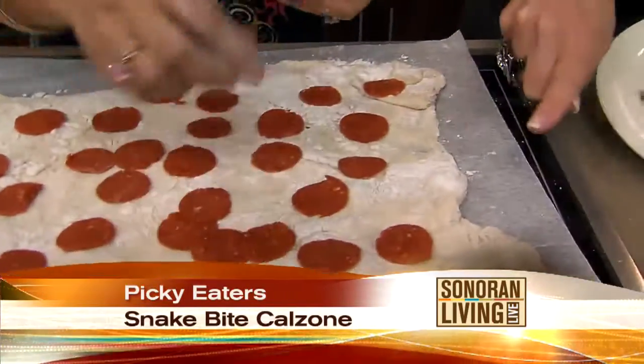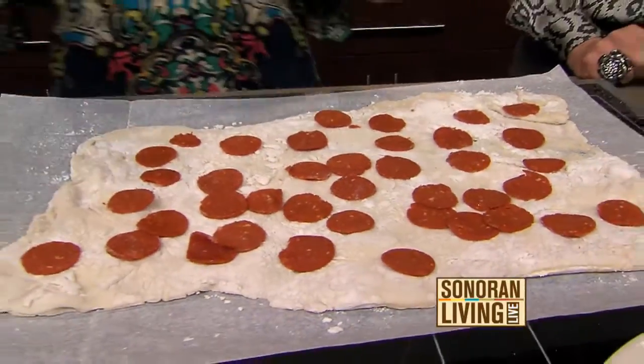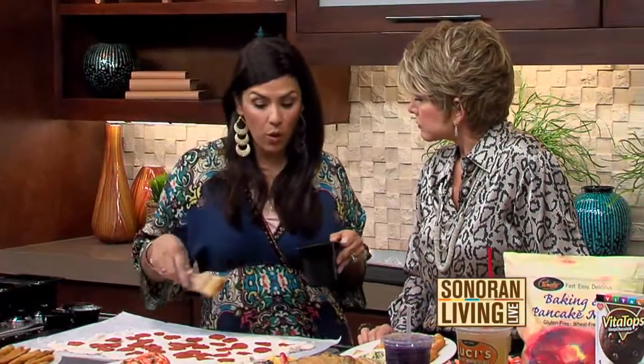What is the base here that we're working on? This is called a snake bite calzone. What this is, it's pizza dough. Now, for the child that has allergies, you can opt to do a gluten-free dough if you want to. Okay. I'm going to use my hands.